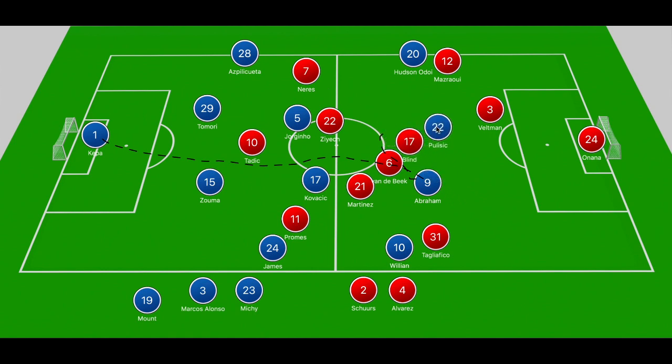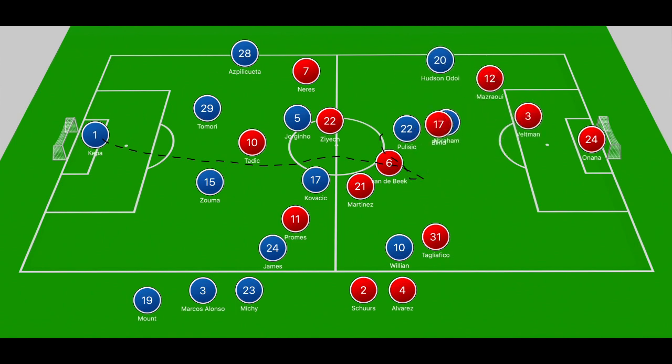Blind is able to shove him off, but once Abraham gets onto that loose ball, Blind goes across him and takes him out. Chelsea are awarded an advantage, and it sees Hudson-Odoi pick up the loose ball, and he cuts in on Mazraoui, and he fires his shot into Veltman, and now Veltman is penalized for a handball.